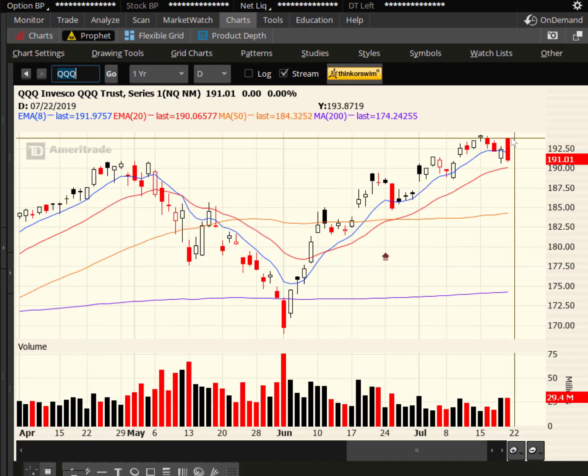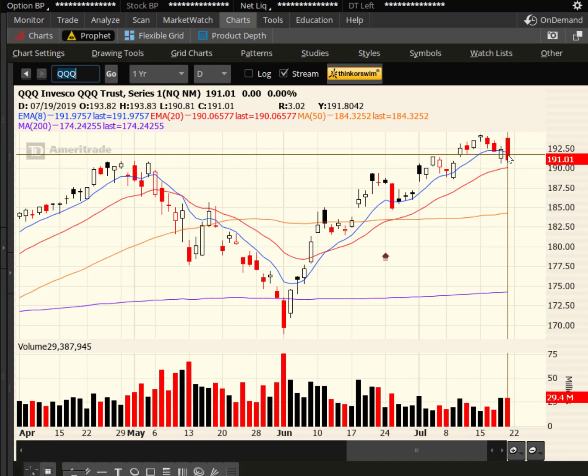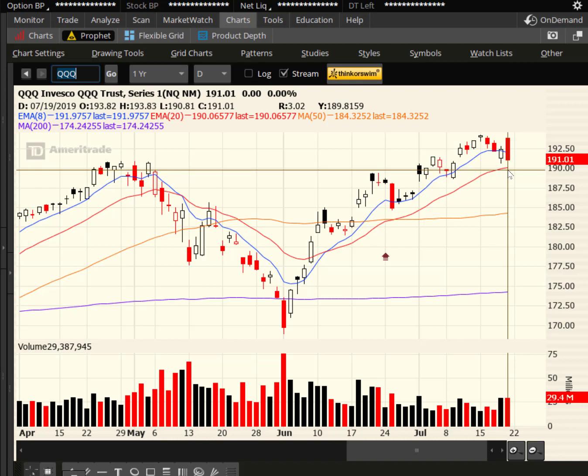The Qs gapped higher, tried to get to new all-time highs, ended up closing lower on the day, practically at the lows. Similar to the Spiders, this also completes a bearish engulfing. That's not a good sign for the bulls, potentially a good sign for the bears. However, I still want to use that red line. If we get below the 20-day moving average on a closing basis, that again would turn the charts no longer bullish, and the bears would start to get the edge.